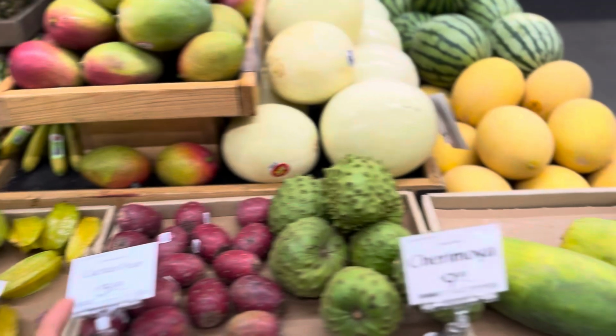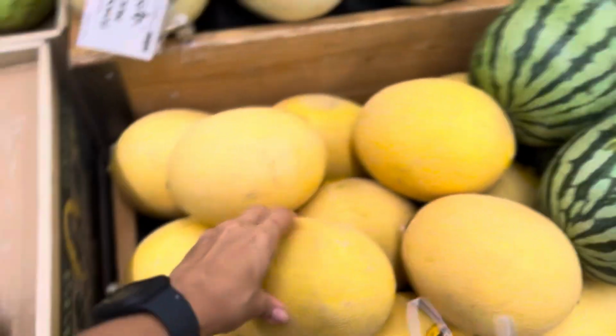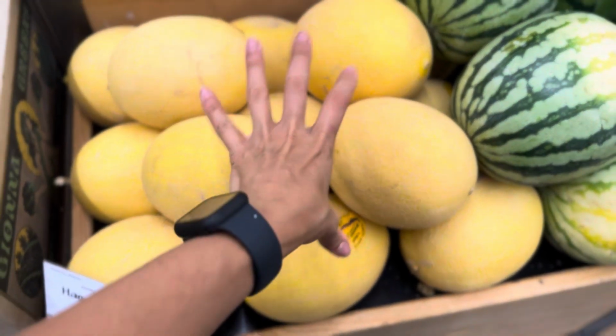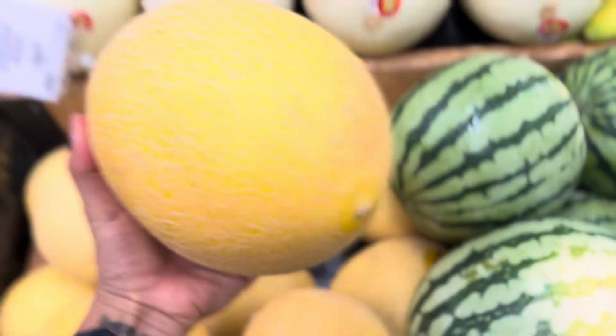Make sure that you have as many ripe things as possible. Oh, I remember what I was going to say. Okay, there's some hammies that are coming home with me. These are really, really good. So we're going to grab this one real quick.